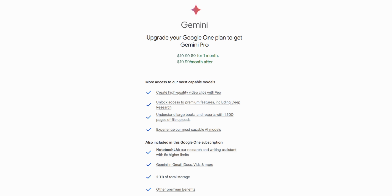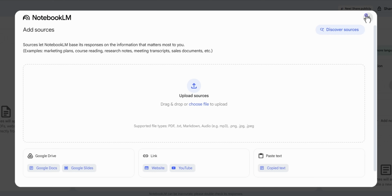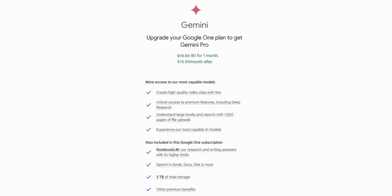But to soften the blow a bit, Google does bundle the subscription with other benefits, like 2 terabytes of Google Drive storage, which you'd be paying for anyway if you're a regular Google user. You also get access to Notebook LM, which is like Google's own research and writing assistant trained on your files and sources. Honestly, I won't say Gemini Advanced is the best deal for $20.